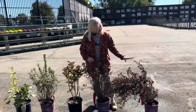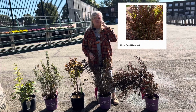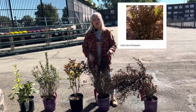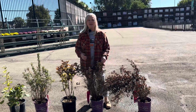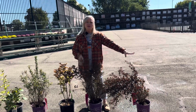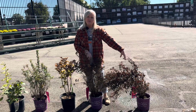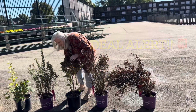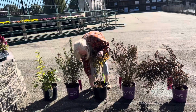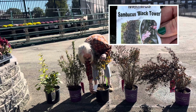You guys, I'm really excited about these. These are full sun. They're little Devil ninebarks. I already have one, and I need this foliage color in beds in the backyard that are full sun. So I'm going to get these two. They're $30, 75% off, makes them $7.50. Woohoo!